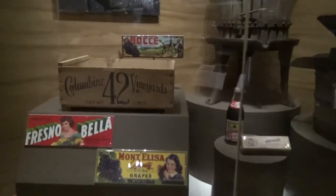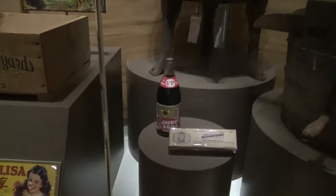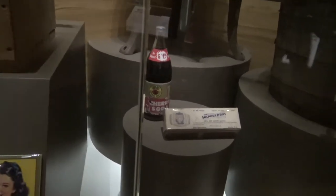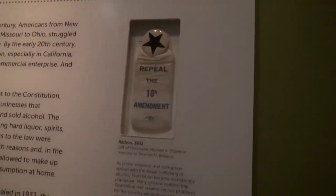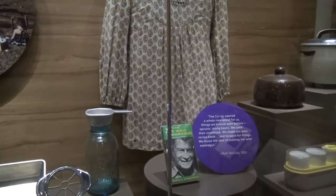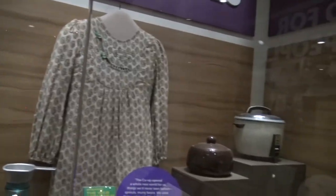Ooh, that's really cute. What is that, cherry soda? Cherry soda. Oh, from ShopRite, so it's a store brand. Oh, wow. I guess that's ShopRite, yeah. Repeal the 18th. Yep, getting ready for prohibition, so we can all party. Let's all party. Stalking the Wild Asparagus. It's a good book. See those guys? That's kind of cool. I like that name.